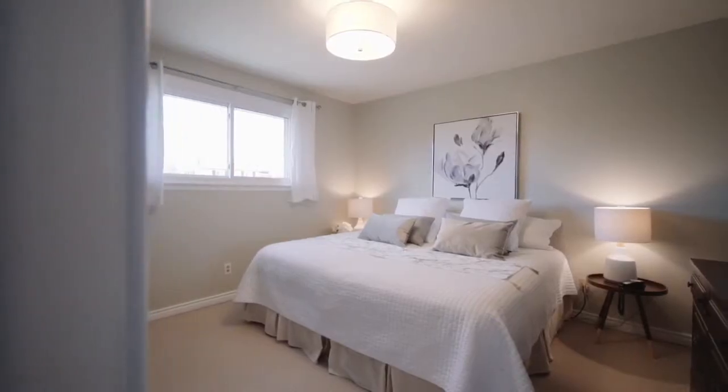Welcome to 140 Osborne Crescent in Oakville. Now, this is a four-level backsplit, so you get a lot of space in here. You've got up to five bedrooms if you need them.